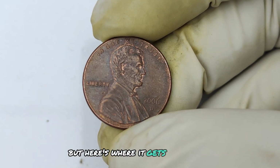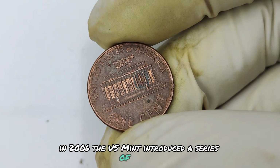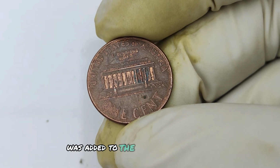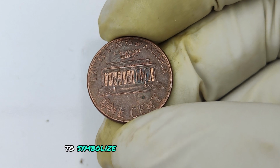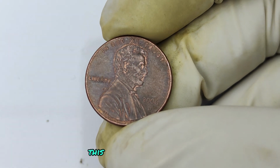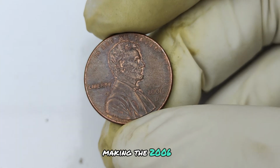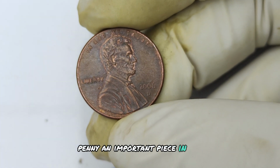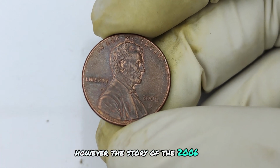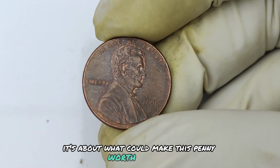But here's where it gets interesting. In 2006, the U.S. Mint introduced a series of pennies featuring a new reverse design. The Union Shield was added to the reverse side of the penny to symbolize the preservation of the United States as one nation, indivisible. This was part of the final redesign of the Lincoln Cent series, making the 2006 D penny an important piece in U.S. numismatic history. However, the story of the 2006 D penny isn't just about its design. It's about what could make this penny worth millions.